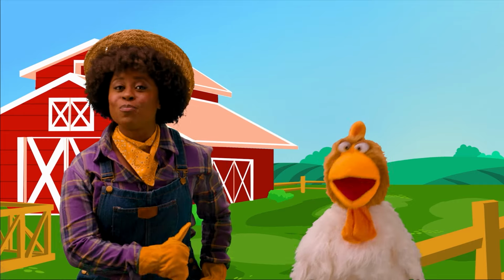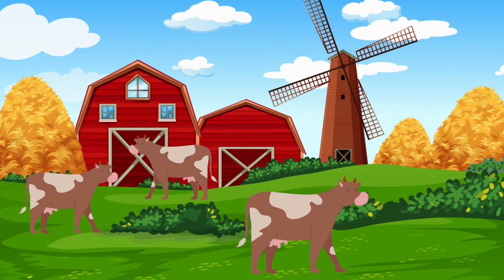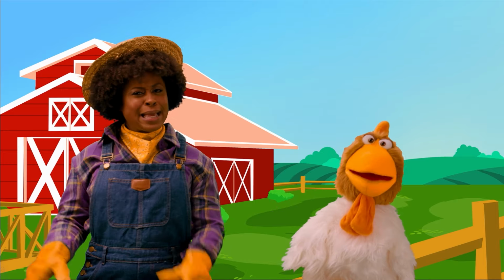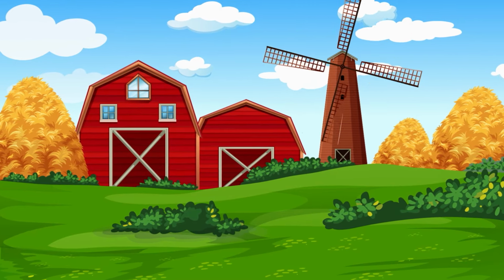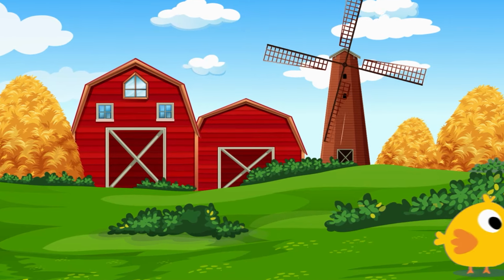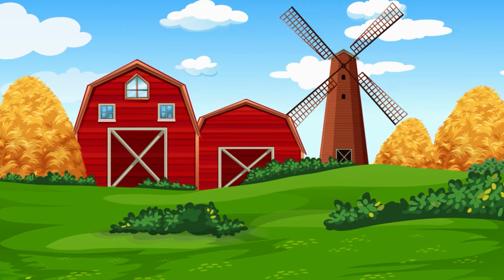Old MacDonald had a farm, E-I-E-I-O. And on his farm he had some cows, E-I-E-I-O. With a moo-moo here and a moo-moo there, here a moo, there a moo, everywhere a moo-moo. Old MacDonald had a farm, E-I-E-I-O. And on his farm he had a chicken. That's me. E-I-E-I-O. With a quack, quack here and a quack, quack there. Here, quack, there, quack everywhere. Old MacDonald had a farm. E-I-E-I-O.